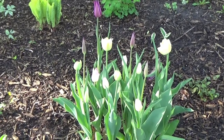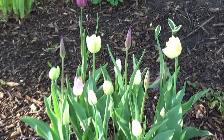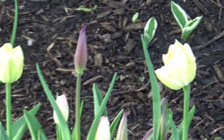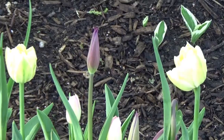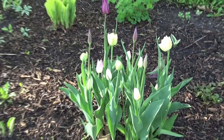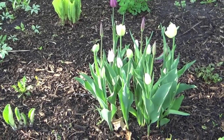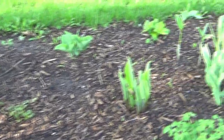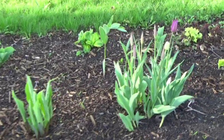Look at these tulips. This is a perfect area for them because it's well draining. And not only that, by the time they're done blooming, the hostas will come up and cover those leaves. So they'll hide it. So I do like them over here. And they're not smothering any plants around them.